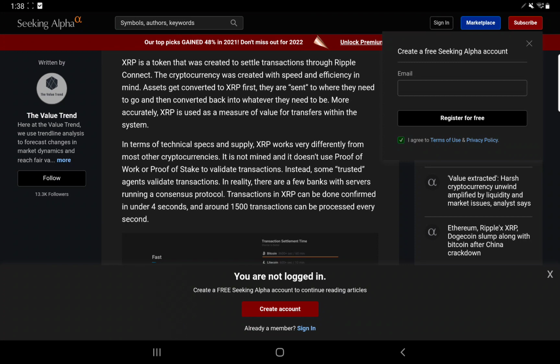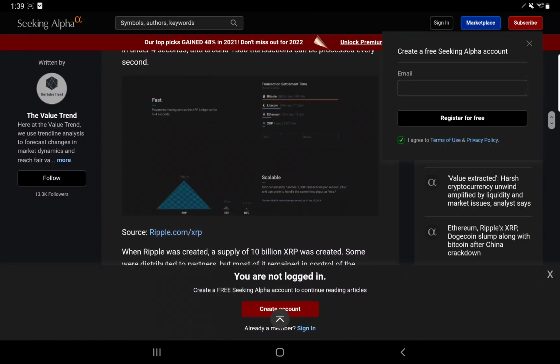Transactions in XRP can be confirmed in under 4 seconds, and around 1,500 transactions can be processed every second. So XRP consistently handles 1,500, and then you see Bitcoin at 3,600 plus a second / 60 minutes. Litecoin 600 plus a second / 10 minutes. Ethereum 120 plus a second / 2 minutes.